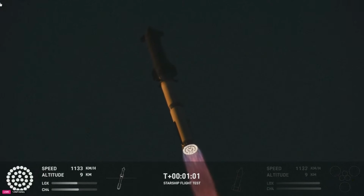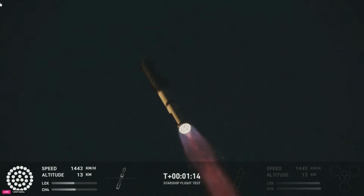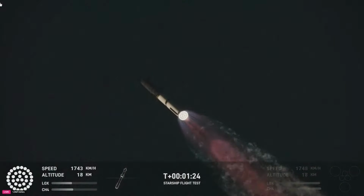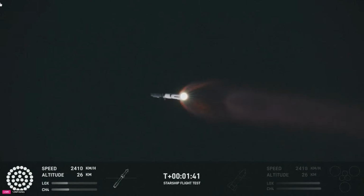Max Q. Through the maximum aerodynamic pressure, the most stress the vehicle's going to see on the way uphill. All right, our next major milestone coming up is going to be hot staging. We're going to see the engines ignite on ship to push it away from the booster. So hot staging is going to be the next thing coming up.